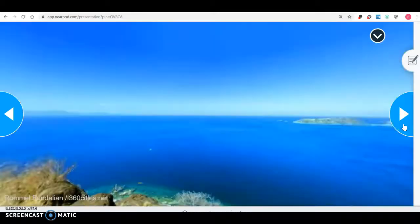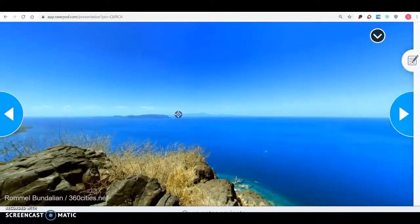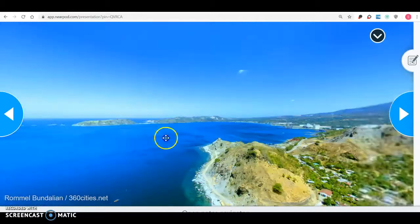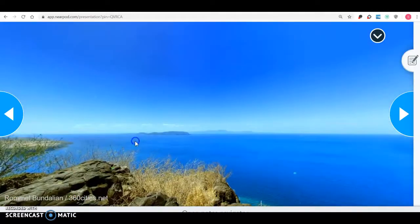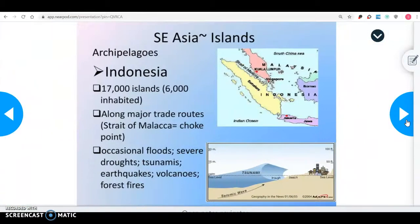So this is a 360 showing you the archipelagos in the Philippines. So you can see the different islands in the background. Just kind of showing you how close some of these islands are, that you can see them.